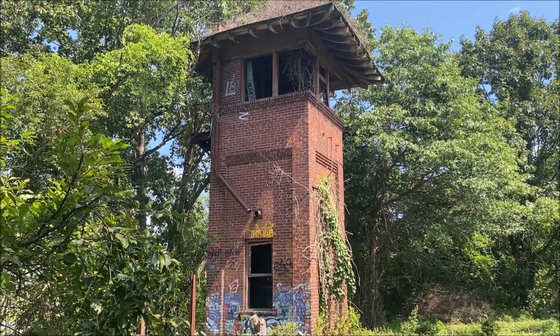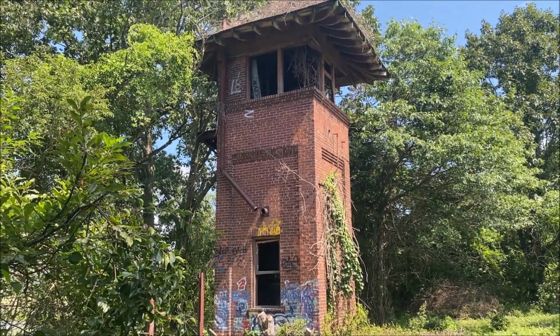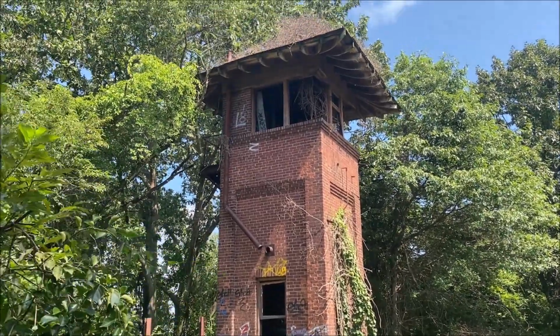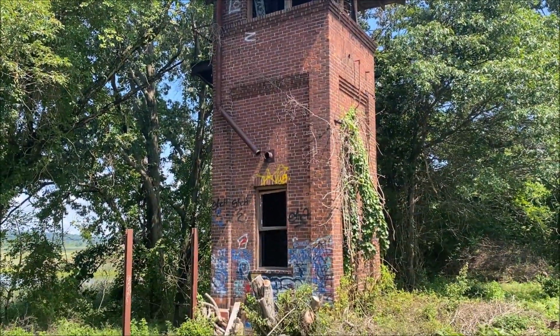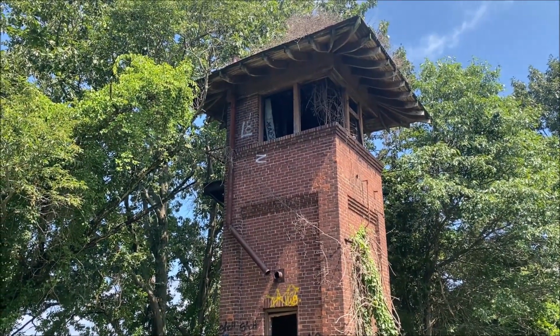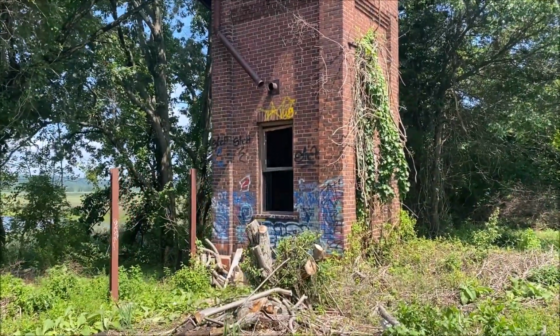Hey guys, check it out. We found it. This is one of the abandoned structures I was most excited to see. This is the switch tower. Basically operated the train tracks on the Cedar Hill Rail Yard, switched them in different directions. So if you had a train coming down into the rail yard, this tower would operate the switches and move the tracks in different directions depending on where the train was going. But pretty dope to see in person.